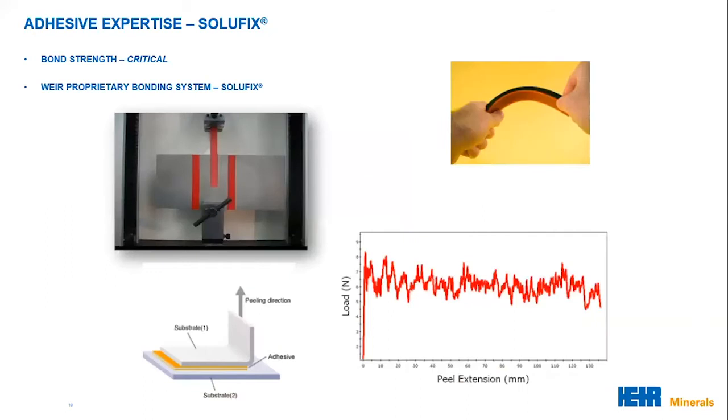The other thing that we've got as a bonus really is the Solufix adhesive system, where we've got rubber that's normally bonded to a metallic substrate in chutes, hoppers, steel spools. And the bond there is critical. It may look like, well, it's just a glue, but bonding rubber to various substrates, there's a lot of science and a lot of technology that goes into getting the right peel strength, getting the material to adhere to the substrate. And our Solufix adhesive system is the best to do that, so you don't get any bond delamination.